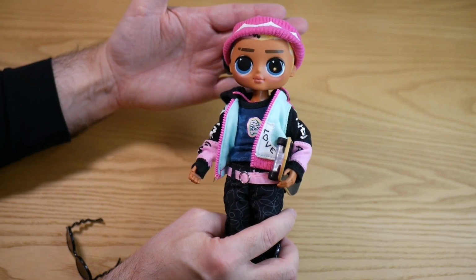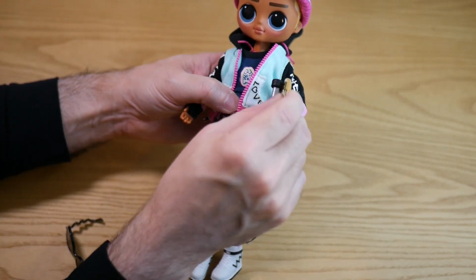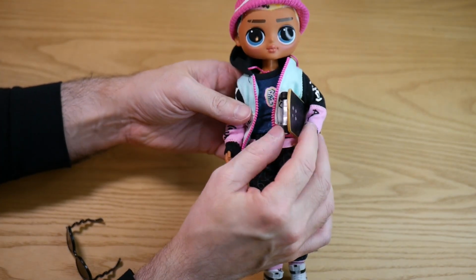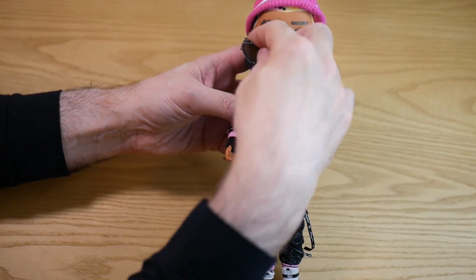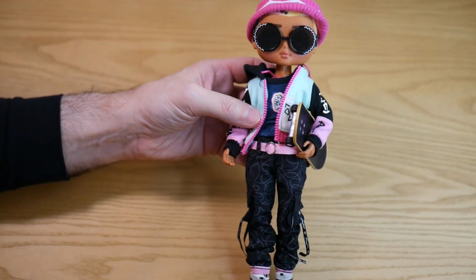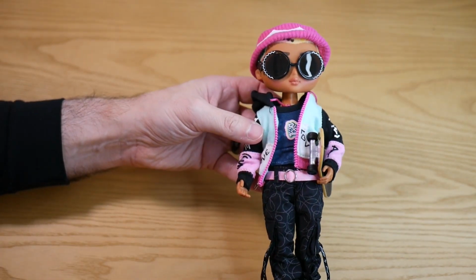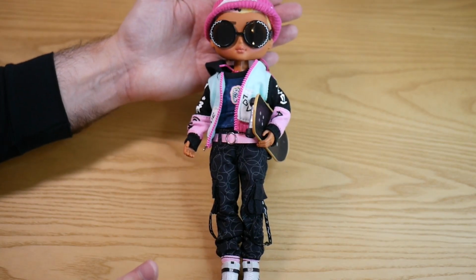But yeah, I'm actually very happy with him. He looks great in all of his stuff, and he can actually hold the skateboard. If you have a look at the picture at the end, I will try and get pictures of him maybe on the skateboard, which will be quite cool, I think. Let's put the sunglasses on so we can see what they look like. There we go. So they're very cool, and you can just about see the eyes. The eyes are obviously ginormous, but you can see the eyes through them. So yeah, I'm very happy with him.